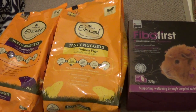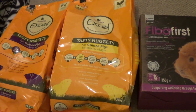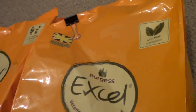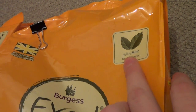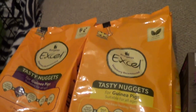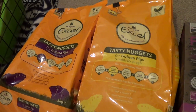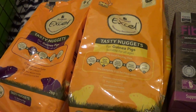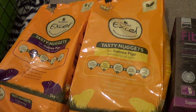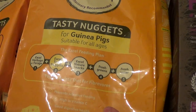So I would definitely recommend a sort of nugget. I've used Pets at Home nuggets, which are fine, but now I'm using Burgess XL, which is veterinary recommended. I use a mixture of the one with mint and the one with blackcurrant and oregano because they are exactly the same other than the mint and the oregano, so they're fine to mix together, but generally I wouldn't recommend mixing different foods together for guinea pigs. I do for my hamsters, but that's because they've got totally different dietary requirements, but for guinea pigs they should have a type of nugget that's all nutritionally balanced.